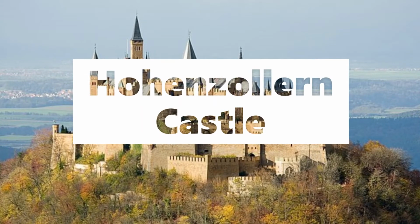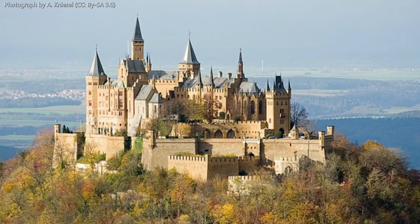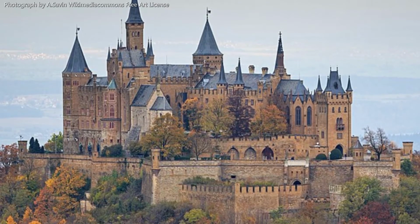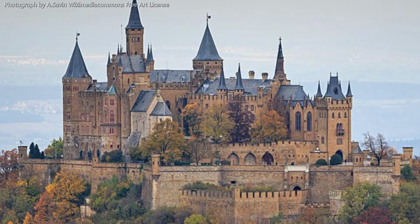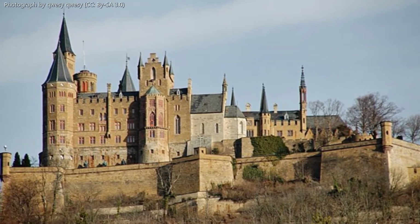Number 5. Hohenzollern Castle. The Hohenzollern Castle is the ancestral seat of the Imperial House of Hohenzollern. The castle is the third of 3 hilltop castles built on this site, a mountain in Württemberg. This area certainly has some history. The first castle on the mountain was built in the 11th century.